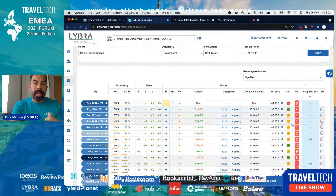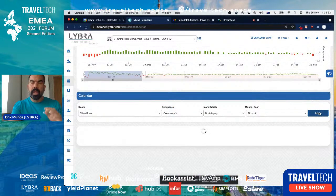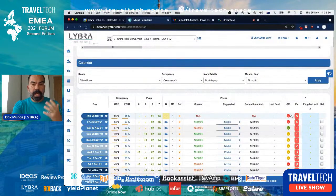These metrics that we're looking at here are also done by room type as well. So we've got red, green, and a whole bunch of yellows on standard double. If I change to a triple, red, green, lots of yellows. Okay, we'd have to try and remember that because I've just changed room type now from standard double to a triple room. And now when we update the calendar, let's give it a couple of seconds, we see, oh, okay, yeah, definitely different. A couple of reds, a green, lots of yellows.